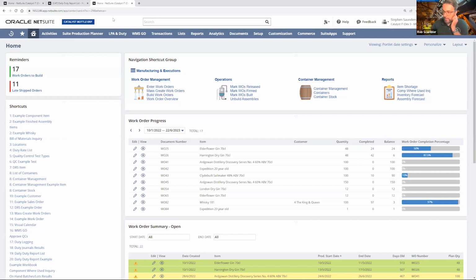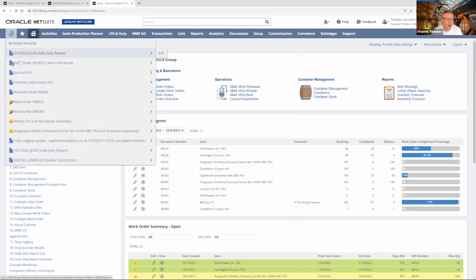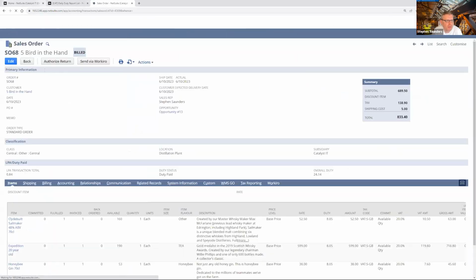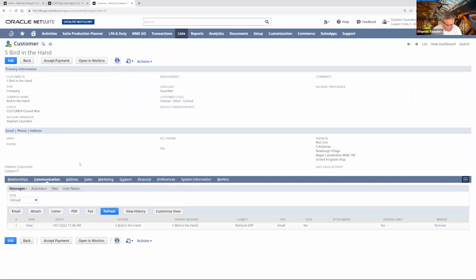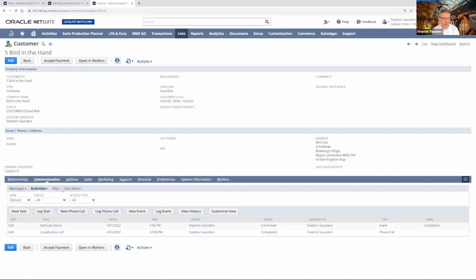Irene has asked, does the platform support CRM and forecasting? Yeah, we didn't go into too much detail on that today, but if I show you very quickly, if I go back to our customer record, we can see the communication tab. This is where all the CRM activities and messages, etc., are grouped together. So if you're emailing directly out of NetSuite and they reply back to you, that's already being captured. If you're doing any activities, which can be phone calls, calendar events, or face-to-face meetings, all those are being captured on the system as well.